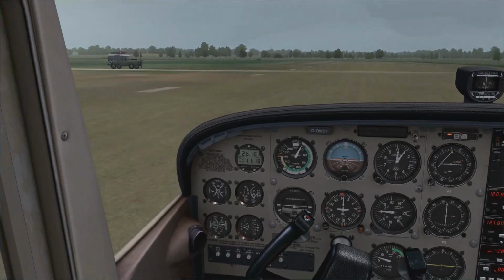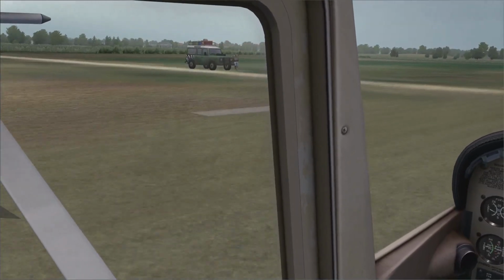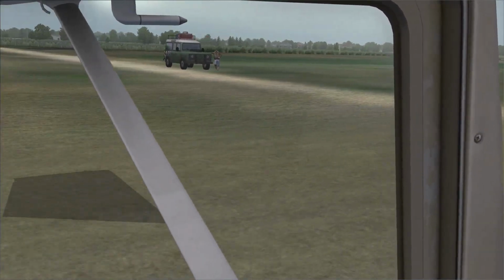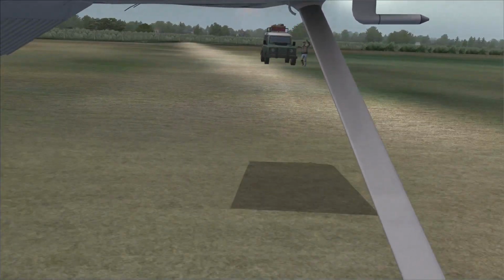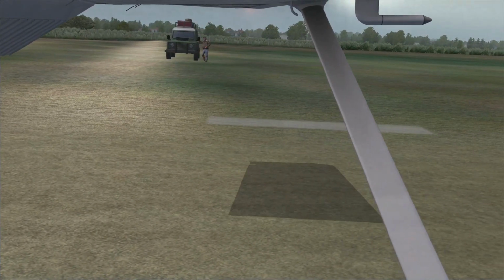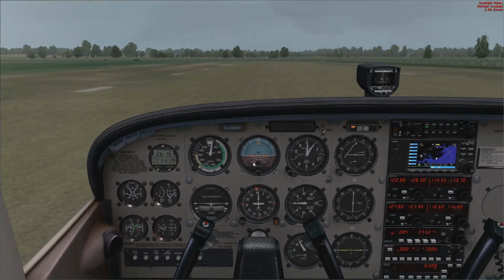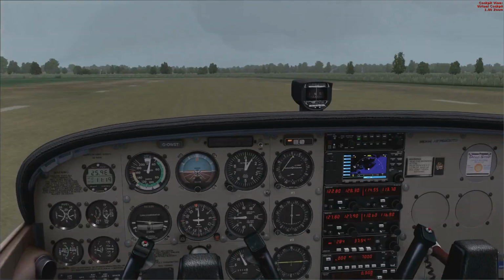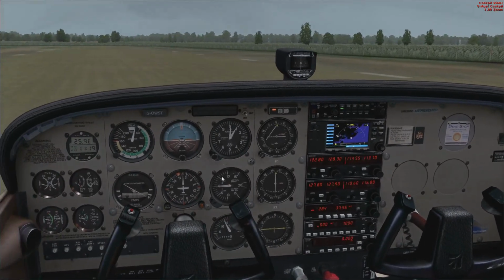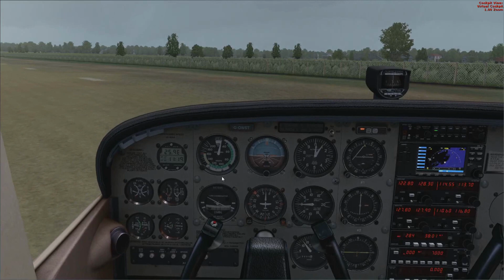Oh, look at this guy, plane spotting. Oh, look, he's waving. Sup, bro? Sup, how's it going? That guy looks far too happy for life. Anyway, flaps. Let's spin it around on the runway. Never come into this place again.